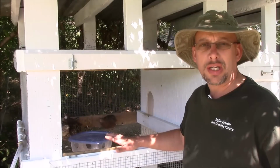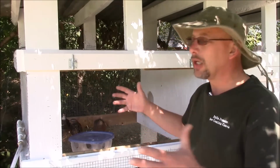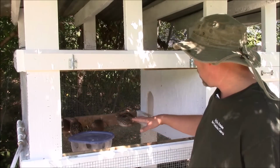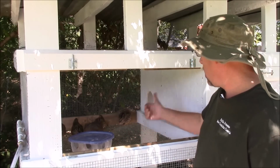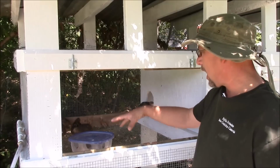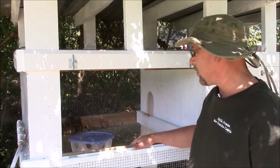If your birds are getting along really well, you can crowd it a little bit more than that. I say crowd, you can get a little bit more birds in there. With 15 birds in here, this isn't even slightly crowded. Some of them hang out in here, some of them are in there right now because I'm over here pestering them, but there's no fighting, there's no bickering, they're getting along just fine.